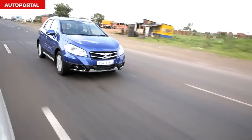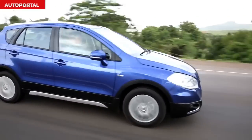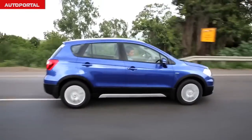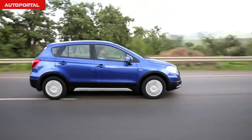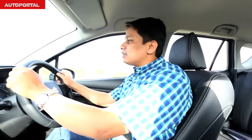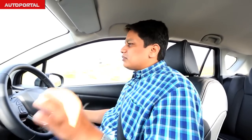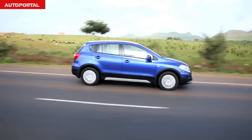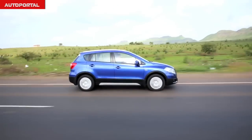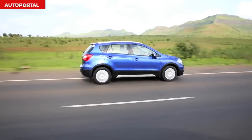Maruti claims a 0 to 100 figure of 11.3 seconds for this car, which feels pretty good considering the size and the weight and the category this car is in. And what that really goes to show is the amount of performance that this engine and the S-Cross deliver. Another plus point of this 1.6 litre motor is the fact that it's a very refined and very quiet motor, and even when you rev it hard, it remains largely quiet inside the cabin, making this car one of the better cars for those long distance trips.